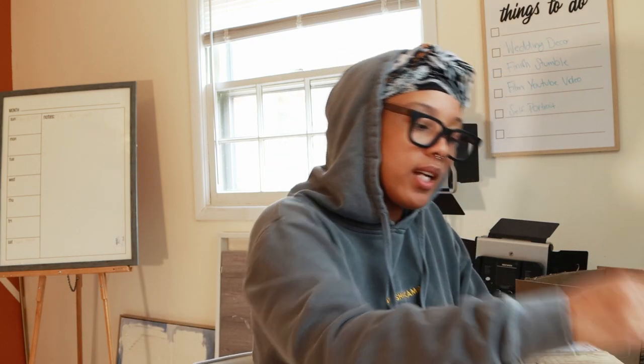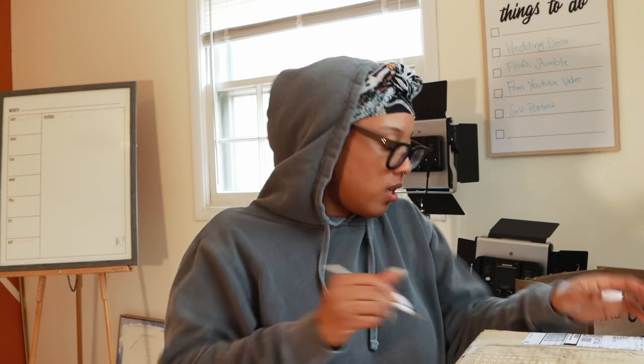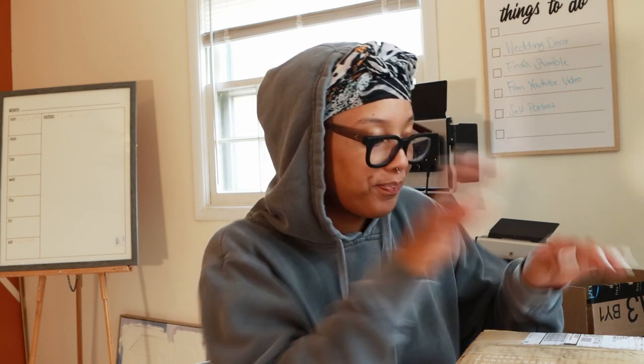So this isn't exactly nice. I should not be using this, but I don't know where my scissors are. Anyways, I think that's enough damage.